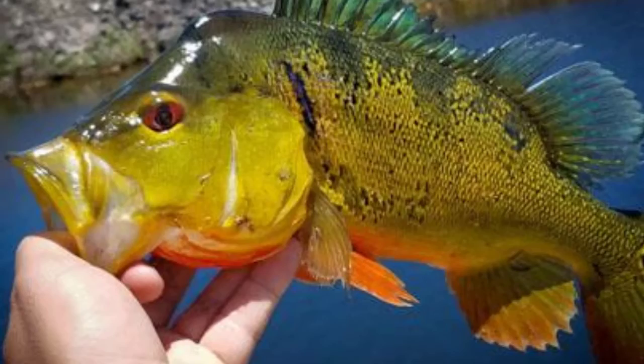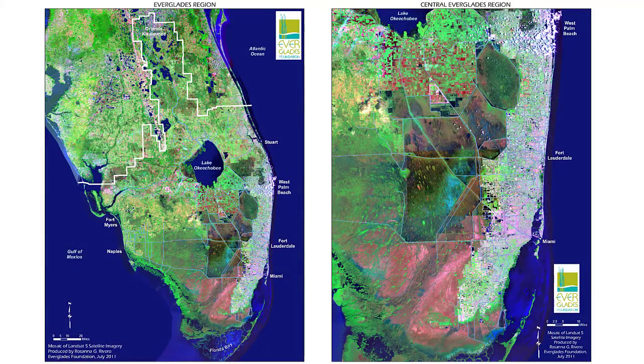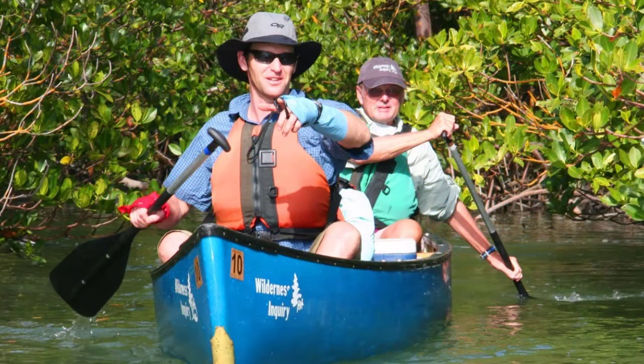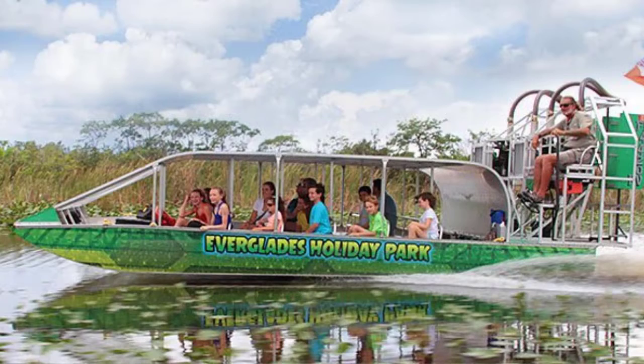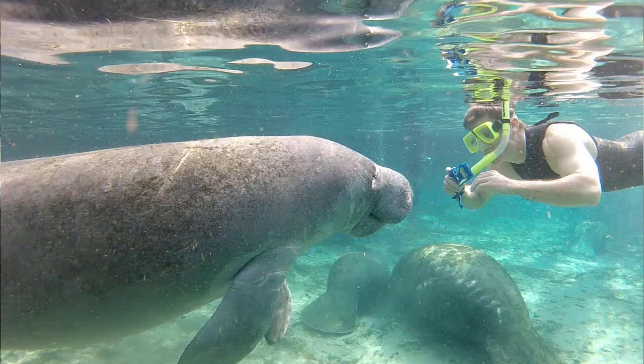We have to find a way to live in harmony with the Everglades that remains so that we, people, can continue to live and thrive in South Florida, which of course has now become one of the most important economic regions in the country, where people from all over the country and all over the world come to recreate, they come to play. That's why people come to Florida. So it's more important now than it's ever been to restore the Everglades.